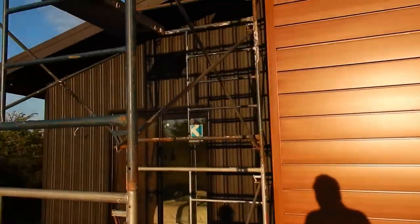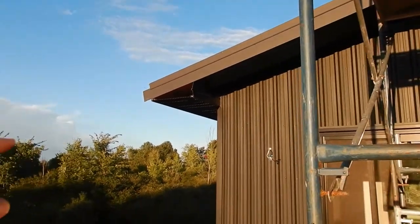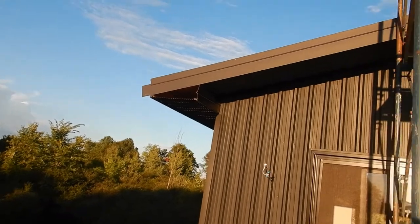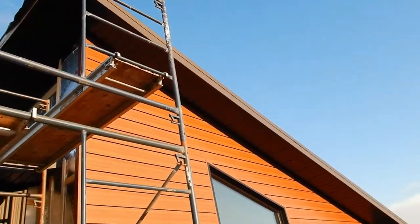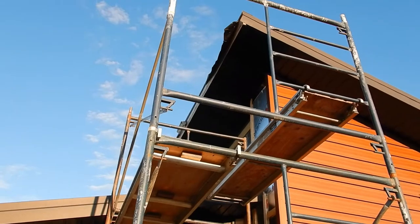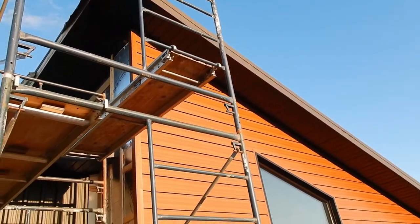Except for one little strip here. And the siding here was done before. Again, there's an opening in the soffits, so that has to be finished off yet. The soffits are done here as well, but the fascia is not complete at the back. I don't know if you can see that. And the siding is not there either.